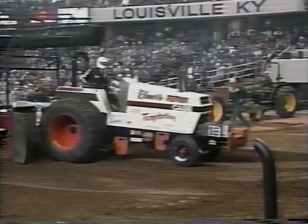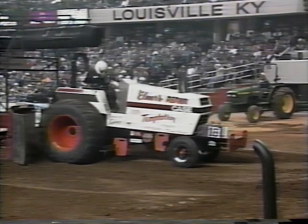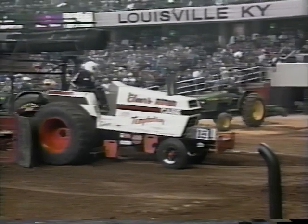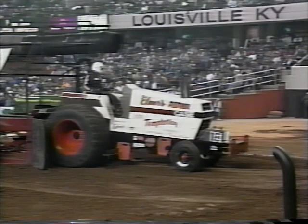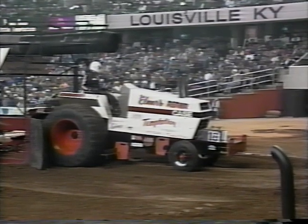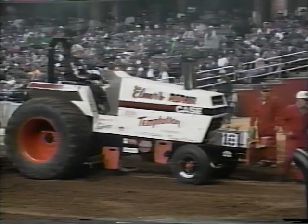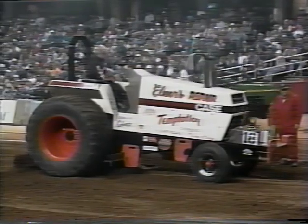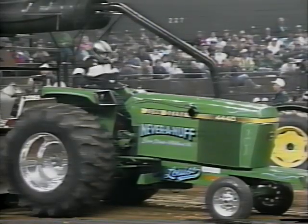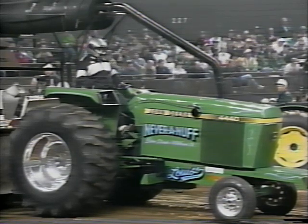Well, the 2294, big run for that 2294. Frank, take it away. That's Jeff Hurt. So we'll wait and find out what they're going to do about these two tractors. All right, here we go.